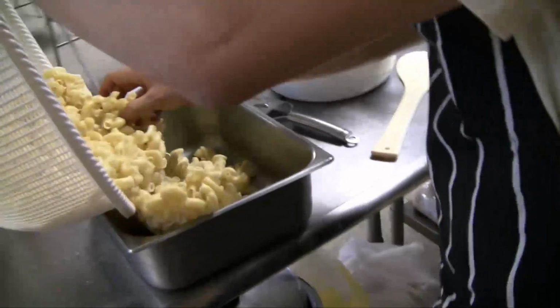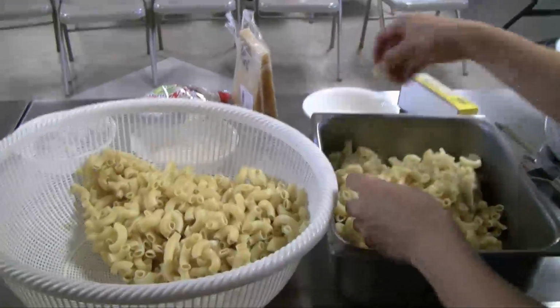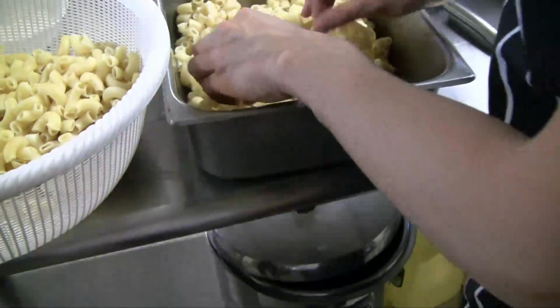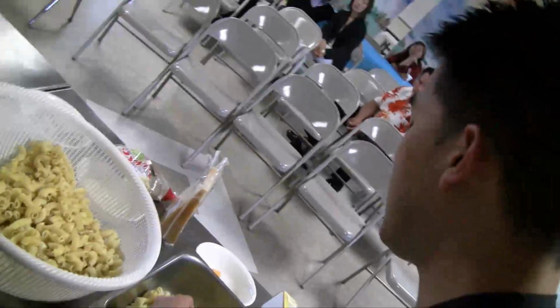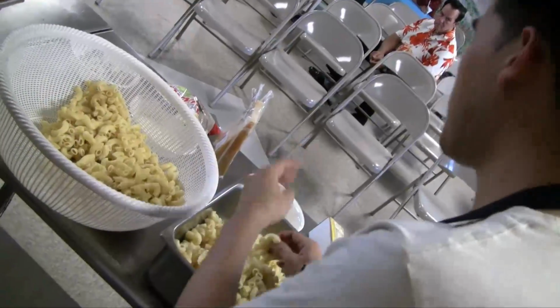And as the cheese is melting, Dan is preparing the macaroni. Is this a special type of macaroni, or just regular elbow macaroni? Regular elbow macaroni. This was purposely undercooked because what's going to happen is when you bake it, the starches are going to expand a little bit. So if you do anything under al dente, we actually did slightly under al dente, then it's going to get sort of a mushy taste.